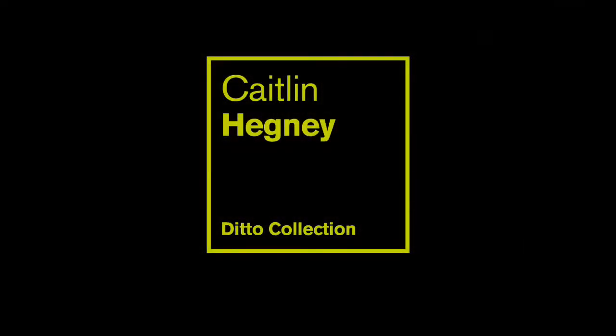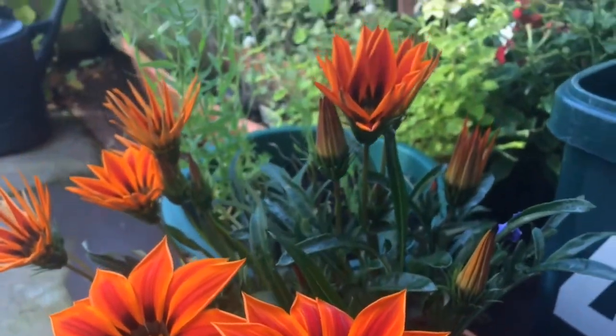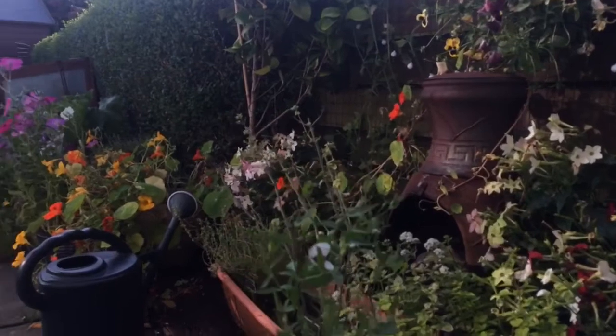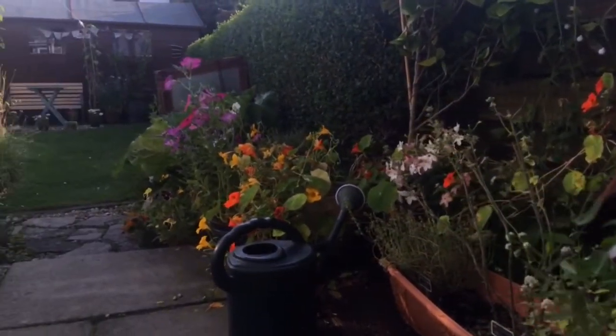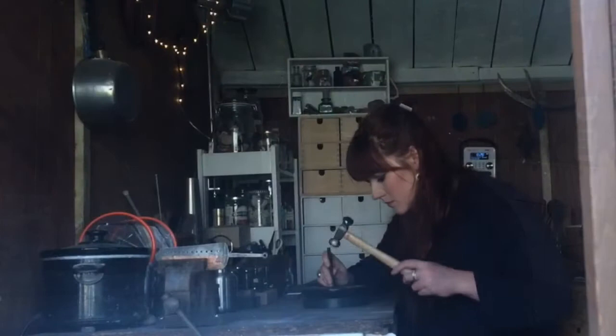My name is Caitlin Hegney and I'm a jewellery artist based in Helensburgh on the west coast of Scotland, about an hour from Glasgow. I am lucky enough to be designing and making from my home studio at the bottom of my garden. When I'm sitting at my bench, I'm looking out of the window into my garden and I'm able to observe nature's rhythms and watch the seasons change as I'm working.